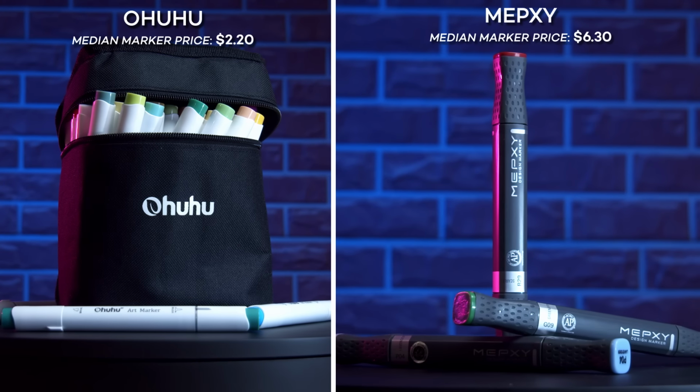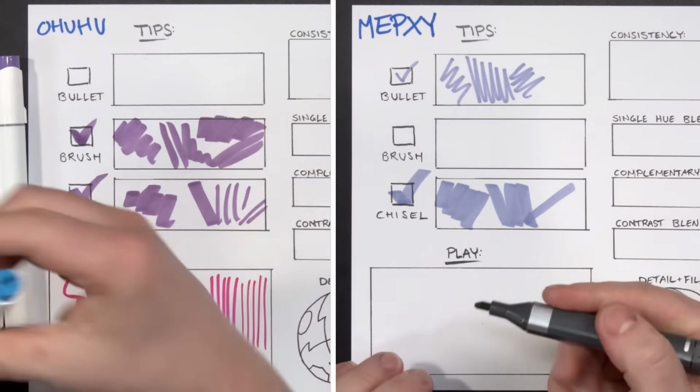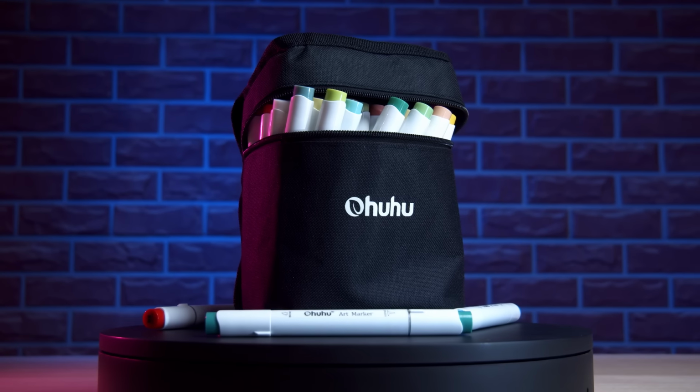Next, the Ohuhu markers face up against Mapexi. The Ohuhu was surprisingly great in quality, blend, color tone, and a fantastic brush tip, where the Mapexi were more expensive, less exciting in how they went down, and extremely uncomfortable to hold. This one goes to Ohuhu.